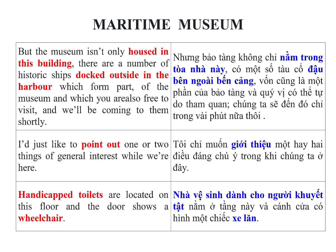But the museum isn't only housed in this building. There are a number of historic ships docked outside in the harbour which form part of the museum, and which you are also free to visit. And we'll be coming to them shortly.